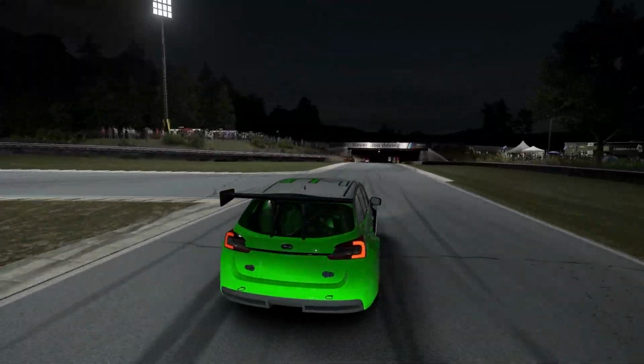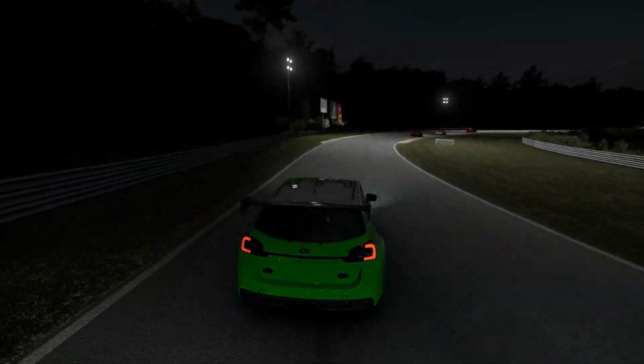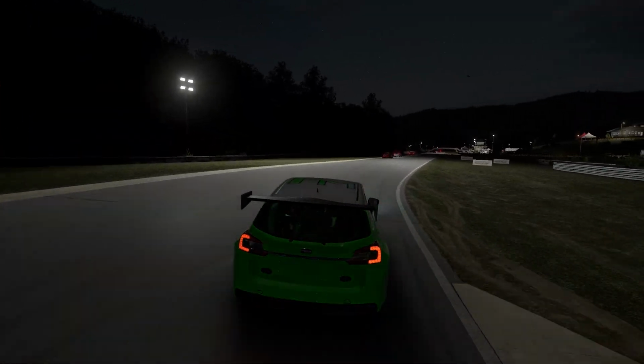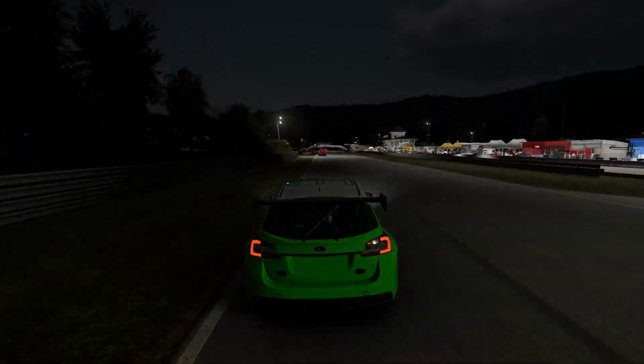Coming around this corner now, could have done with a bit more power. Down the hill we go into 5th gear and over the curb we go. Just a little touch of that curb, accelerating full throttle out the other side. Probably could have gone through there a little bit faster.